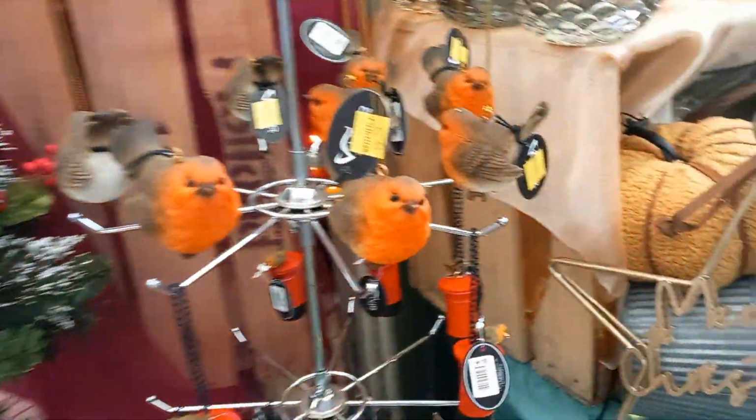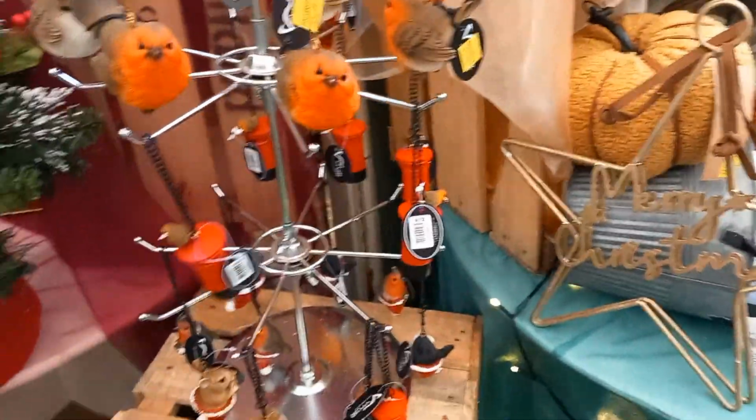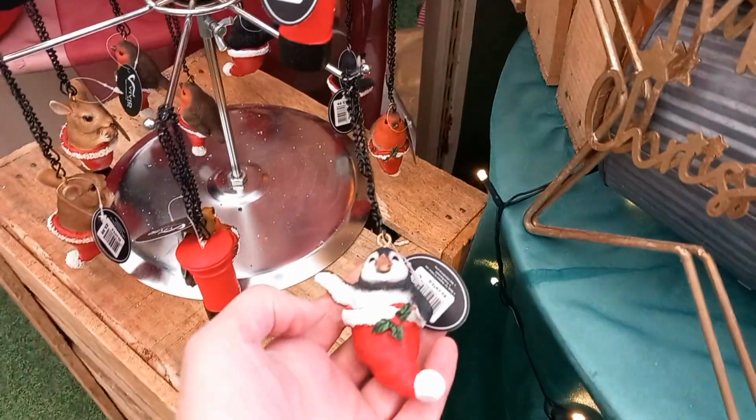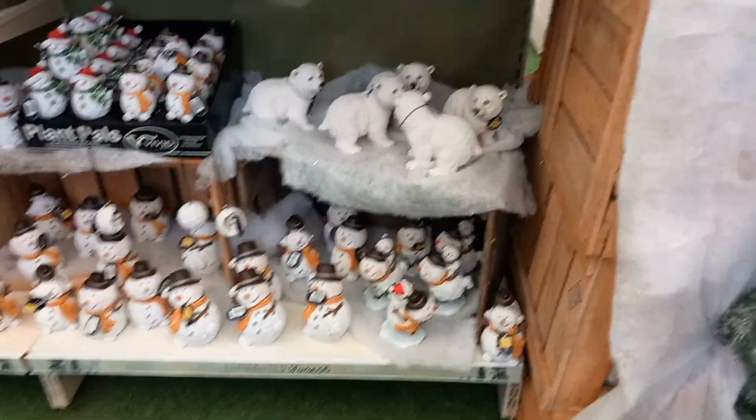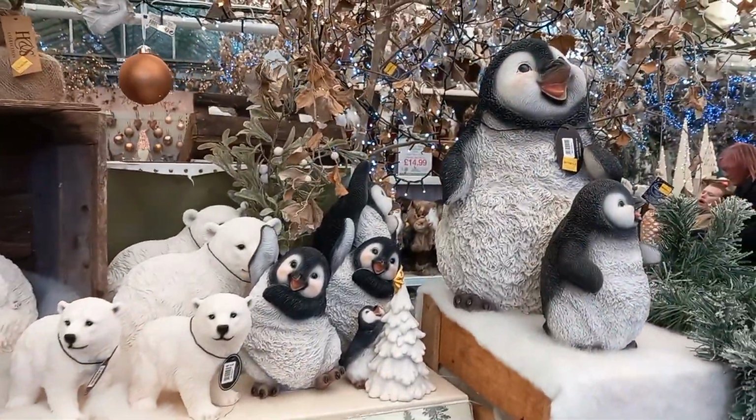And again, more robins. This was a very outdoor woodland kind of theme on this section with a beautiful Merry Christmas sign. Really did like that. And a penguin coming out of a stocking just on the ones with robins. And then you had all your polar bears here and penguins, which I love.